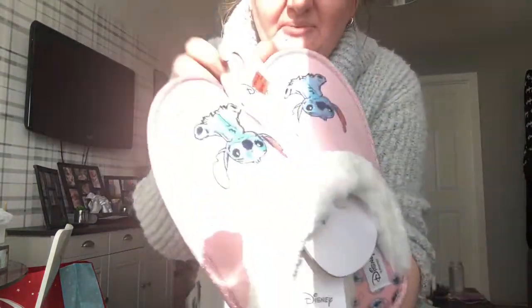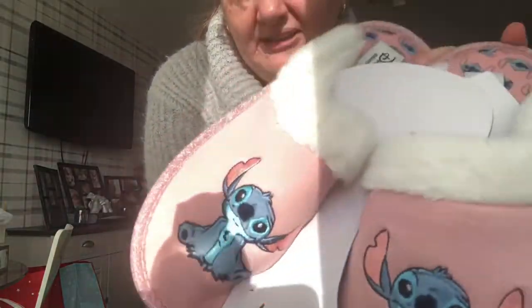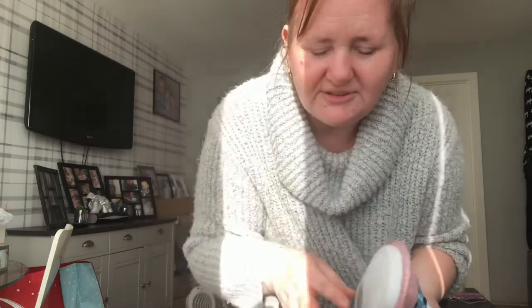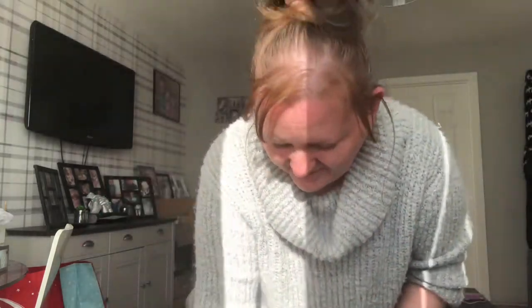And my daughter got some Stitch slippers because she's addicted to Stitch. These are reduced to £3. A lot of the slippers are reduced to like £2 and stuff. I should have really gone and bought some slippers to put away for my daughters. I've got 4 daughters. I should have bought some more to put away for Christmas. But she's bought these for now. But they're handy to buy for Christmas, guys.